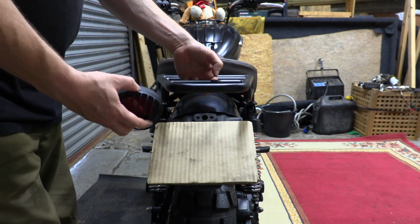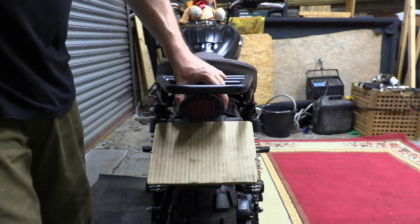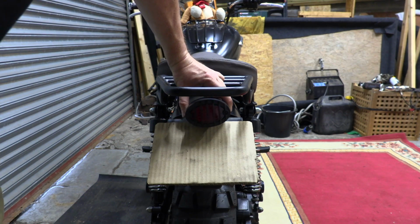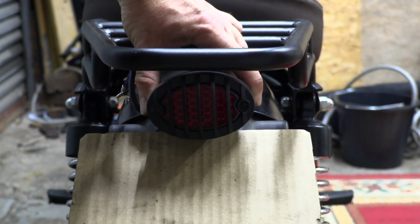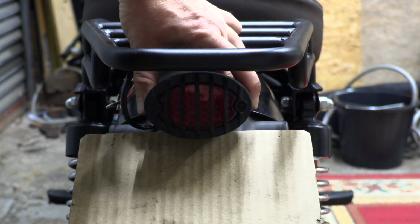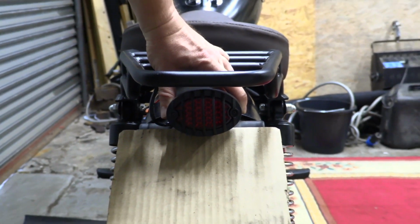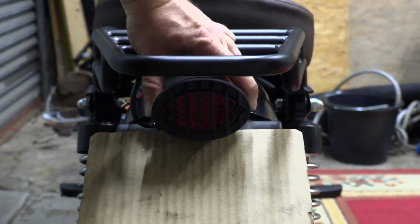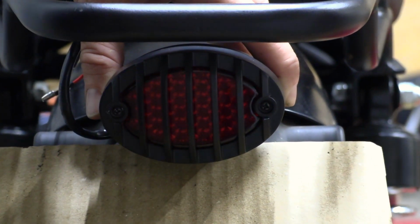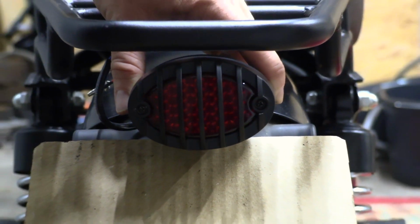If I tighten this up a little, that would be the tail light. Let's bring you in a bit, maybe. So down as much as possible, but not too much. That's okay, I think. I can pull that up a bit when I fix it.